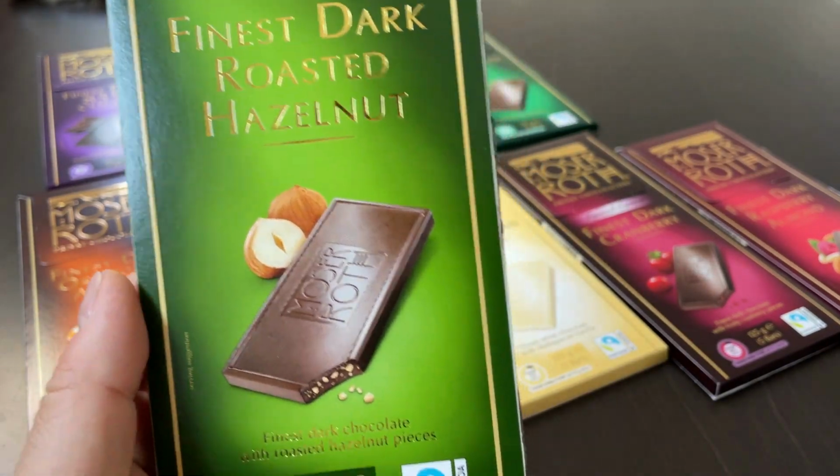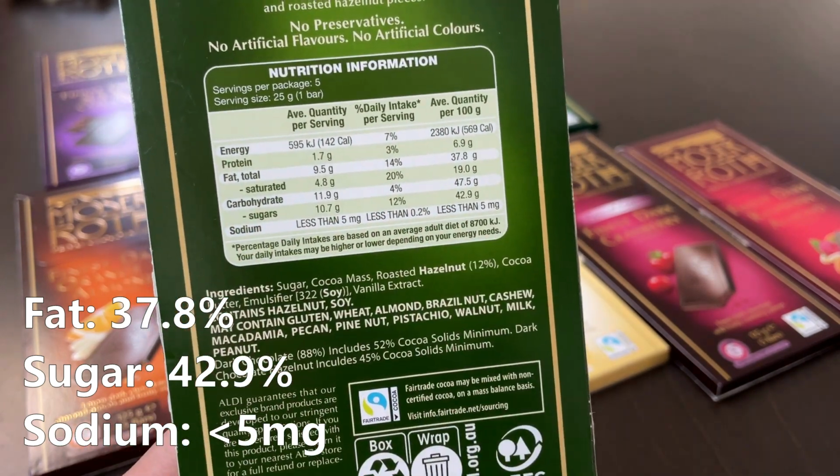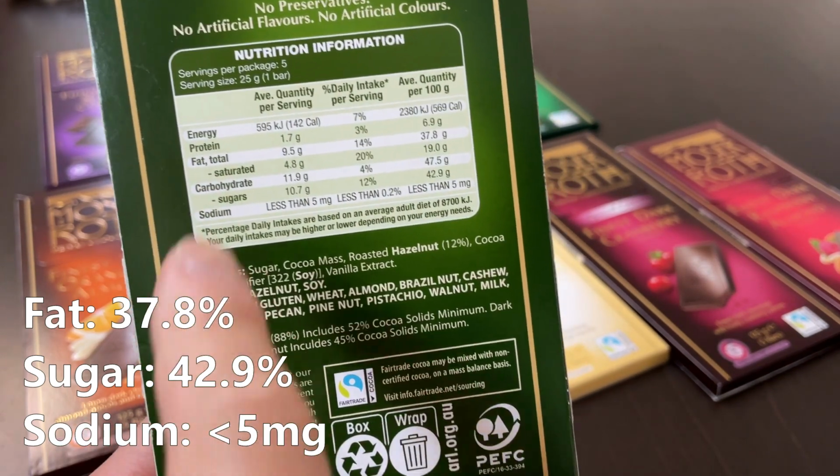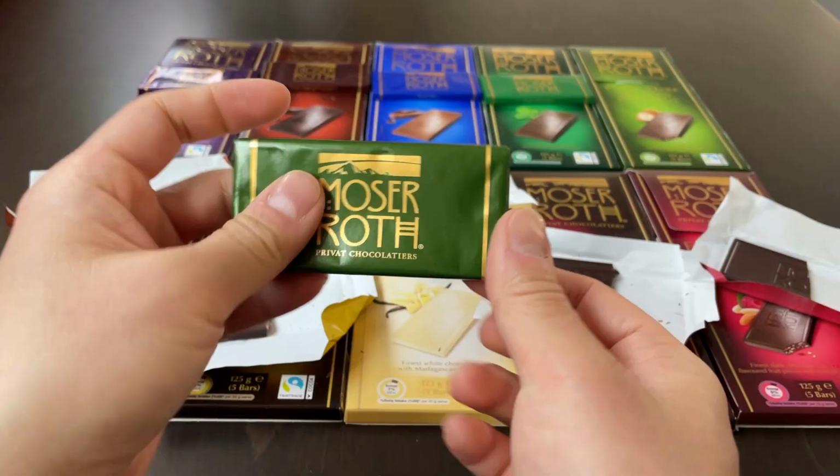Dark roasted hazelnut. 37.8% fats, 42.9 grams of sugar, and less than 5 milligrams of sodium. So extremely low on salt.